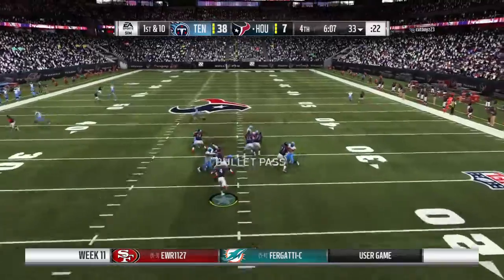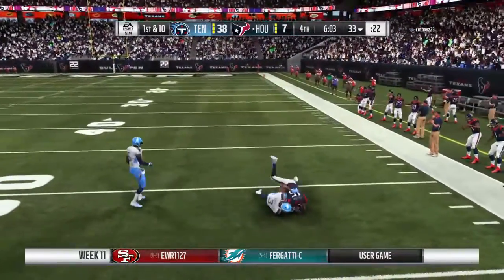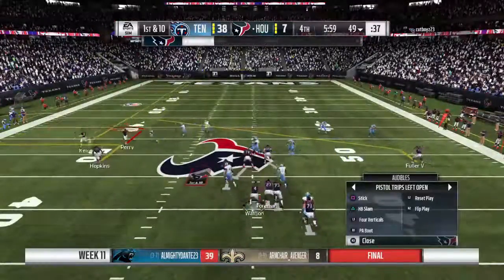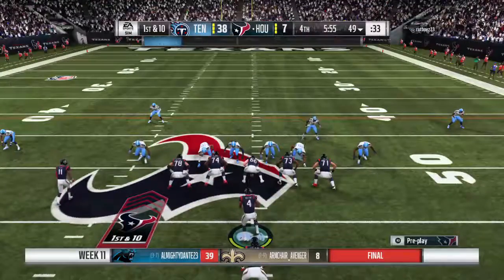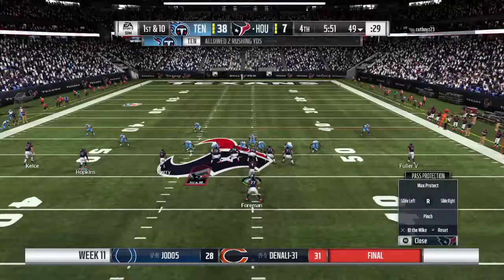Now it's Watson. He's got Fuller. And getting this just shy of midfield, they'll spot it at the 49. That play going for 16 yards to start the drive. First down. Right after the turnover, they come out throwing. And that means it's a sudden change situation.